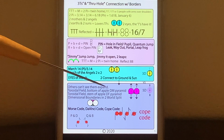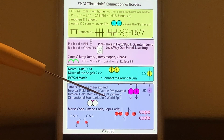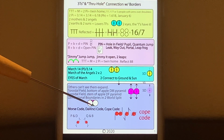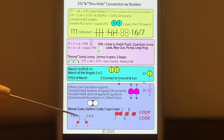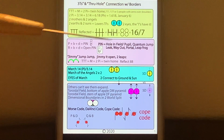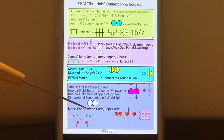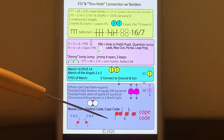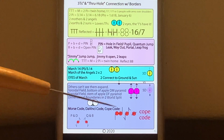I was reading something today that I might want to present to you guys. So the dimensional boundaries in the two worlds split. So again, here's the toroidal field, just a very blatant example, with the two triangles, the feminine triangle and the masculine triangle or pyramid. And what's coming up is the Morse code, the DaVinci code. And right, so when I was getting this, it was showing me like that, like the Morse code. And then DaVinci code was coming up because Leonardo da Vinci was coming up. And then Cope code, which Cope is my maiden name, but also it is a word. Can we cope with this? And the Cope code came up right after I did all of this.